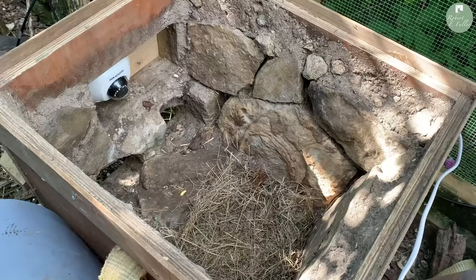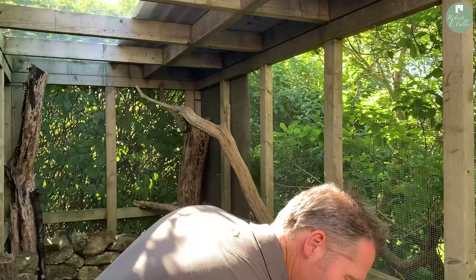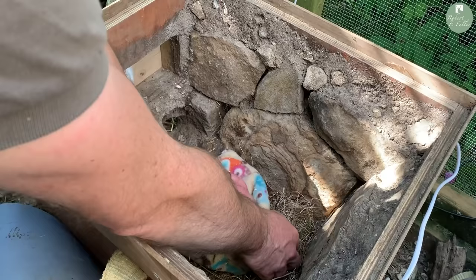So this nest is going to be a really important area for them. This is going to be their main area to rest and sleep. So I'm just going to put them in there, in the sleeping bag, and we'll then leave them to it. There we go. That's going to be their new nest for a while.